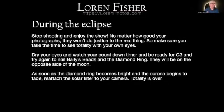So again, like I say, stop shooting, enjoy the show, right? No matter how good your photos are, they're not going to do justice to the real thing. Just take that time. Once you're out there watching it, dry off your eyes and watch your countdown timer. Be ready for Bailey's beads and the diamond ring.